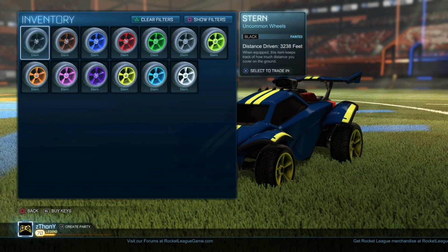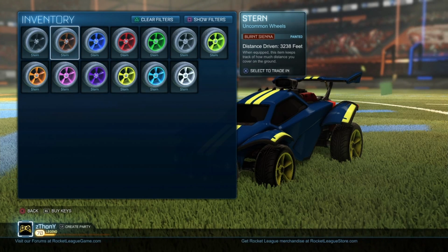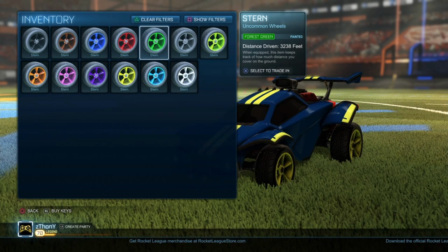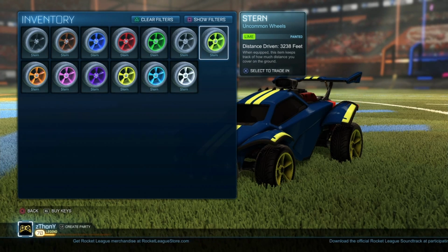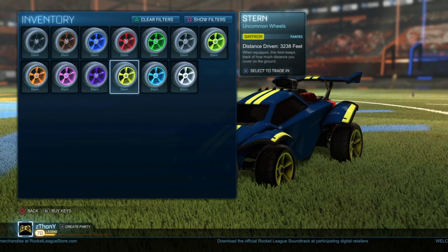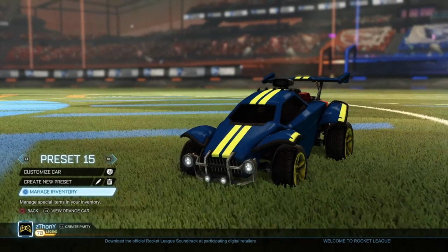Alright, so let's get right into the video. First color we got here is black, burnt sienna, cobalt, crimson, forest green, gray, lime, orange, pink, purple, saffron, sky blue, and white. So now we're gonna look at them on the car.